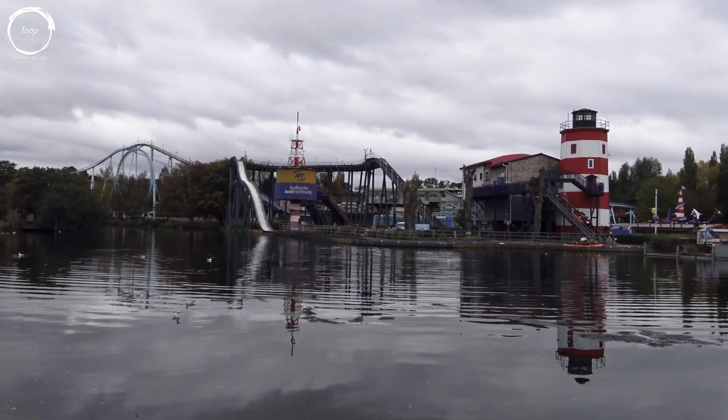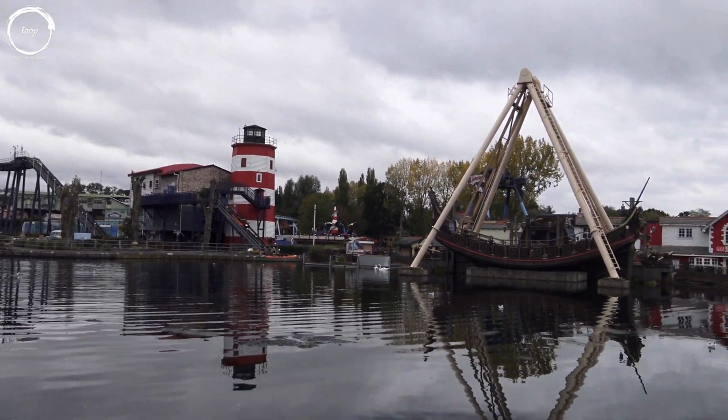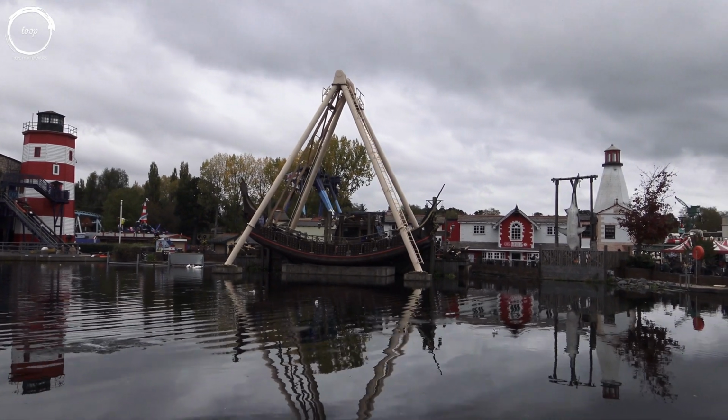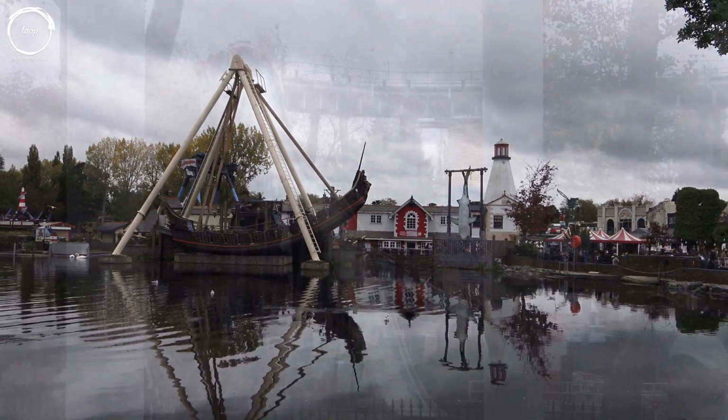So with return tickets in the bank, we headed back to Drayton Manor on Saturday the 17th of October in hope of a better experience, a higher ride count and a more positive review. So were things better, worse, or was it more of the same? Keep watching to find out.